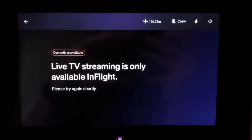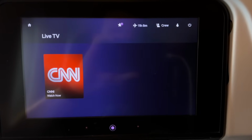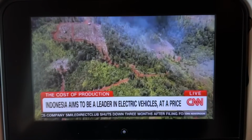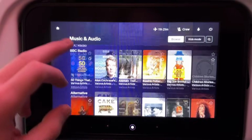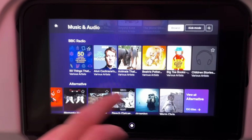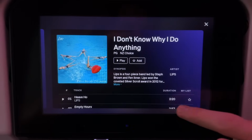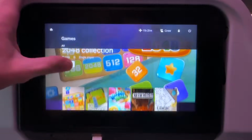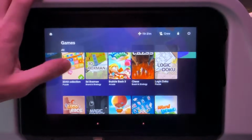The TV series were sprinkled within the movies, but the live TV was another category, which was unavailable until we got airborne, and then they had only the international CNN channel. I was surprised at the amount of music options available, and I know a lot of people choose to listen to stuff as they fall asleep. If that's you, you'll have different categories with different albums all full of multiple songs. They don't have a ton of games, but they do have 2024, my favorite go-to.